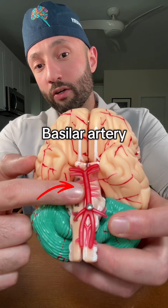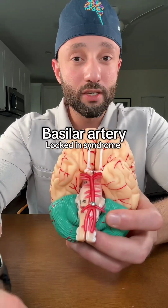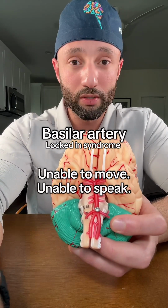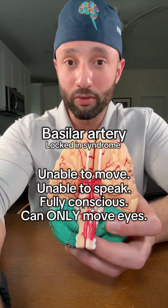Occlusion of the basilar artery will result in locked-in syndrome. This is when a person will become completely quadriplegic and lose their ability to communicate with the world. They are still fully conscious and they are only able to move their eyes.